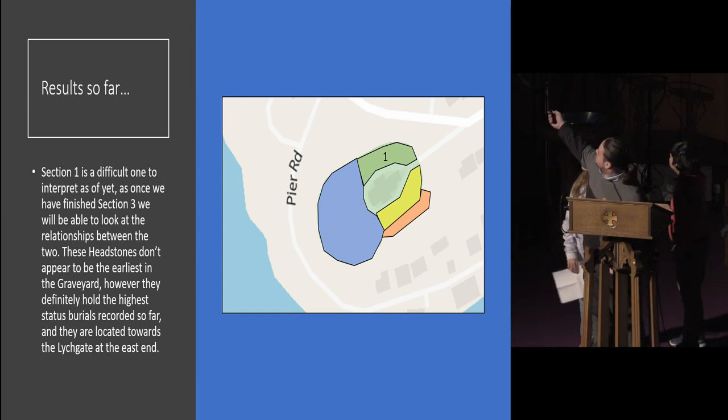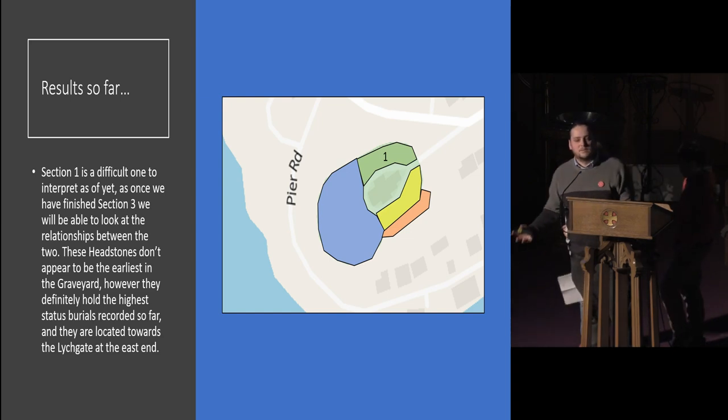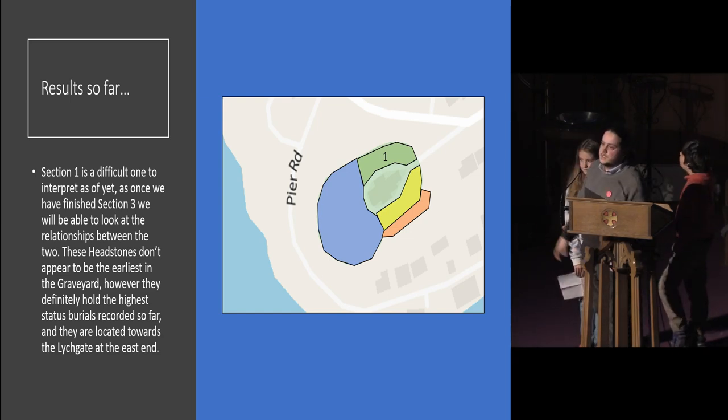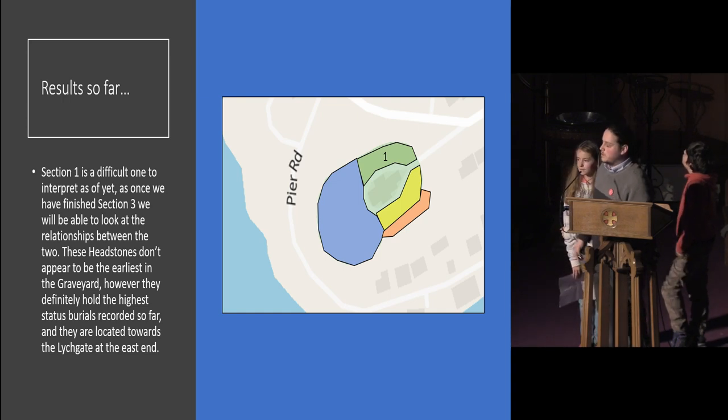Section one, which was this area here, has been quite difficult to look at because we haven't got the complete picture of the back section yet. So this one is finished and polished off, but there is a lot more work to come on this.